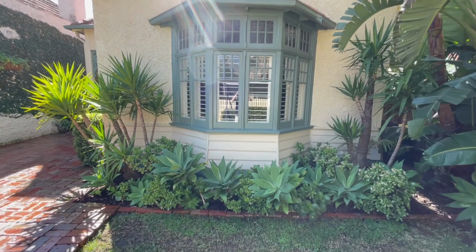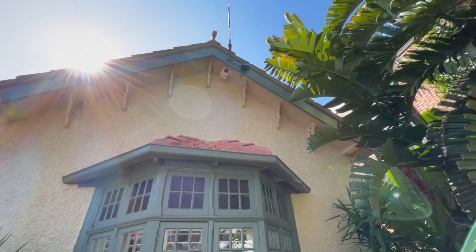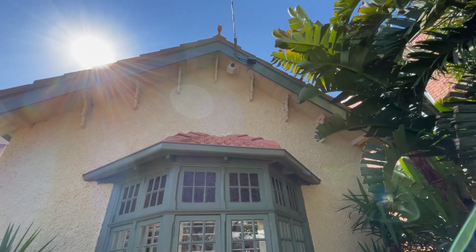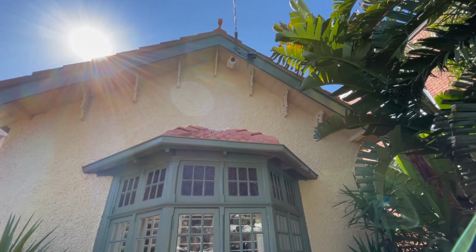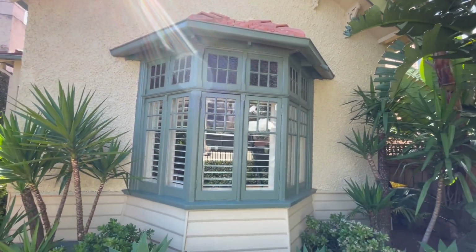Many of the boards are actually replaced on the bottom of the house rather than just patching and painting. The fascia boards at the top were all replaced in the last 12 months, as opposed to patching up old timber and repainting it. We thought we'd do the job really well. All the windows have been re-puttied.